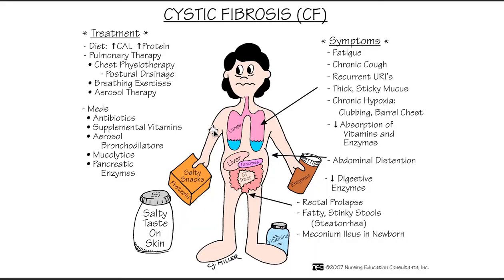I think I had this in the respiratory lecture as well, but I really like the cartoons, so you can take a look at these. Remember that for treatment, we are focusing right now on the enzyme replacements. And we will talk more about those in the pharm lecture.